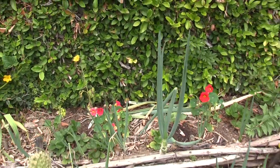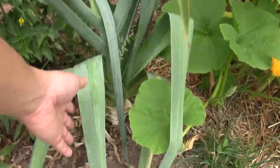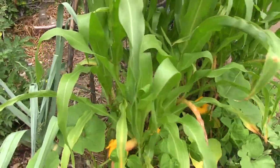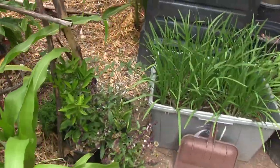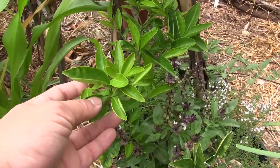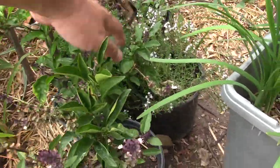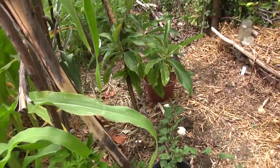Down this way we have King Richard leek, and it's going to blossom, so we'll have seeds to collect. This is our patch of corn, golden bantam corn. And then this is a citrus tree grown from seed. This is a king mandarin. There are two plants here, and some basil in the same pot. Some English thyme, red avocado over there.